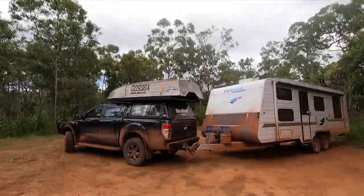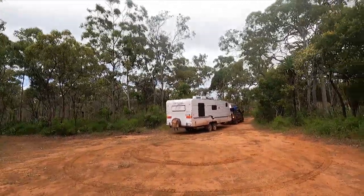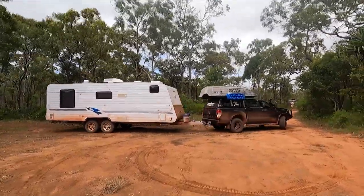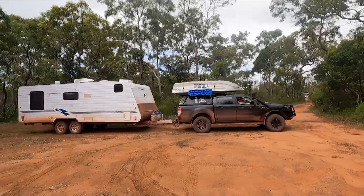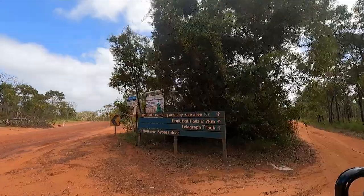So there is a bit of a campsite about 2.7 k's from Fruitbat Falls. We're on the Telegraph Road and we're at the exit to turn off to Fruitbat Falls. We've just parked the van. We'll bring the dogs with us and set them up in the car with the window open and fan on and water and food and everything. We won't be very long at the falls, but we'll go and check it out.